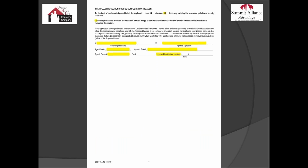The following section must be completed by the agent. Again, this is in reference to whether they have existing insurance. To the best of my knowledge and belief, the applicant does not have existing life insurance. But again, in most cases, they're not going to. If they do, you'll indicate yes, and make sure to indicate on the next page that you're not replacing. In the highlighted spots, you want to print your name, sign it, and add your agent code, your email address, your contact information, and your state license number.